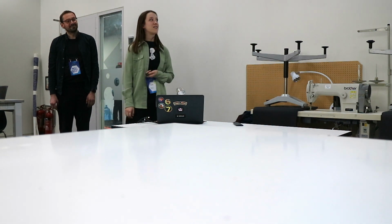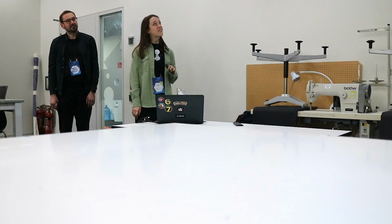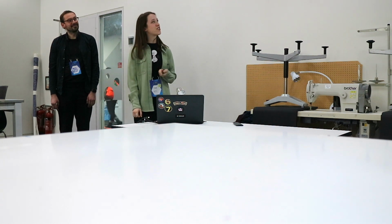So we just wanted to give a little bit of intro about design and government. Designers are in many parts of UK government. We estimate there's around 3,500 people across user-centered design in UK government. That's across the design, content design, and user research professions. That's still less than 1% of the civil service. And we wanted to share some examples of where there are designers across government.